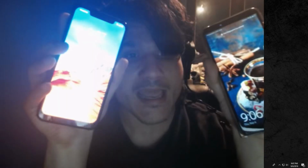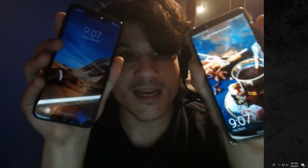This is the Pocophone. This is the Huawei Mate SE. A, the screen's really bright on this. B, starting off with screen quality, as you can see, it's incredibly bright. The Huawei next to this one is almost ridiculous. Here, actually, let me switch hands for you guys.